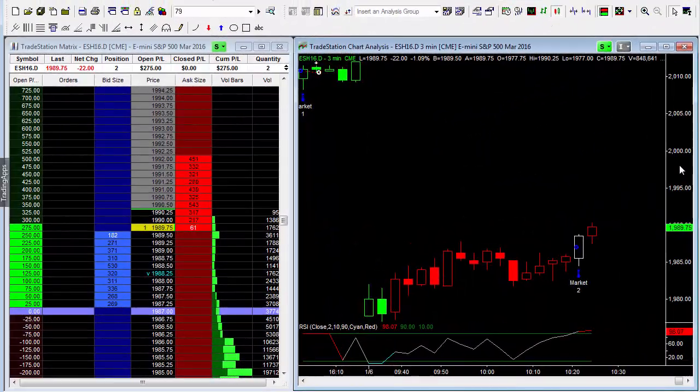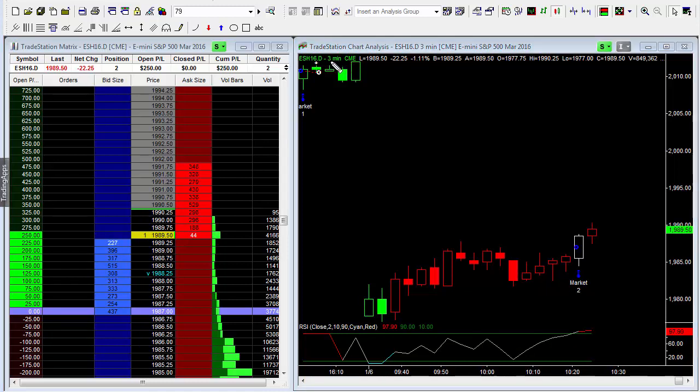Alright, good morning. Today is the 6th of January, Wednesday, third trading day of the year. We're looking at the E-Mini S&P 500. As you are probably well aware, the market opened up considerably lower today. Considerably lower.